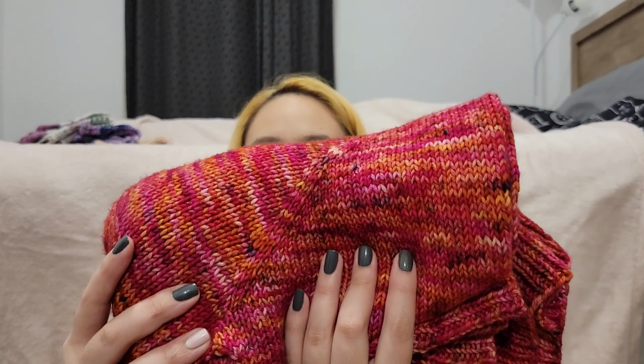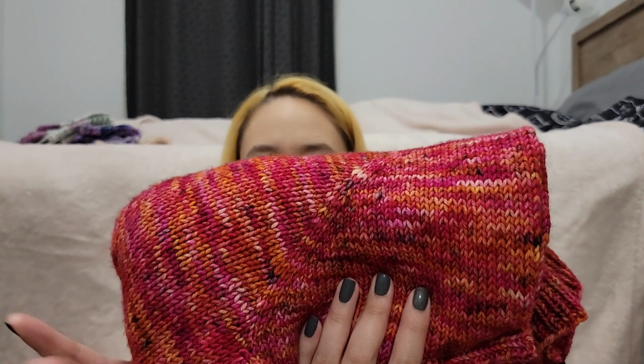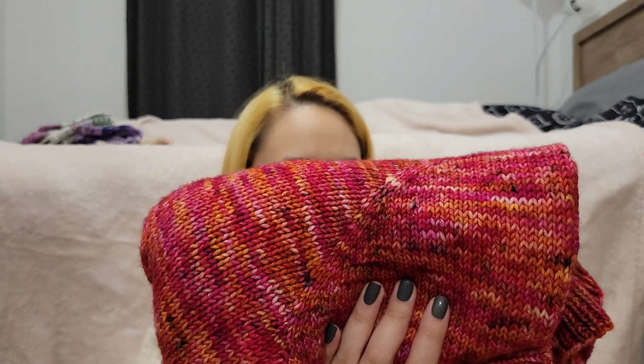I have 2 of these now. This one is the size medium and the other one is the size large. I think medium fits better, but size large is just really comfy and slouchy. So I like them both. What was the yarn for this one? This one is the Feisty Fibres Glamping. I've posted it on my Instagram and the color is really beautiful. It's this really vibrant variegation of red, orange, pink, fuchsia, and with speckles of, I think, black or deep purple. They look black.